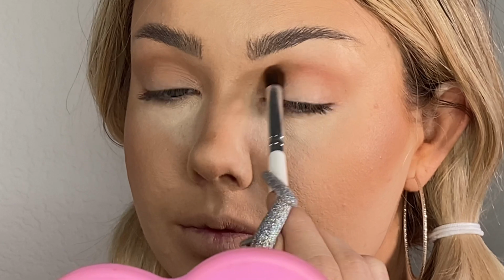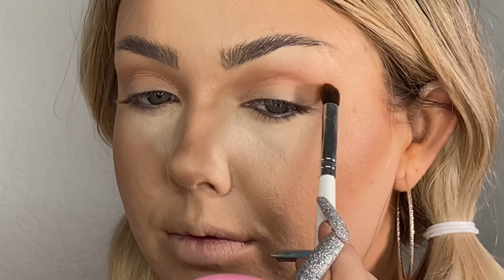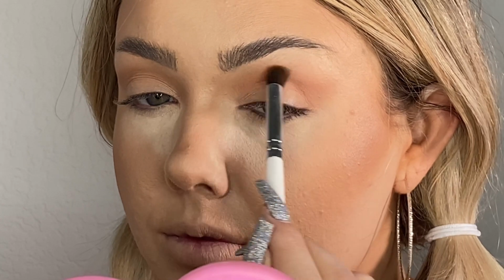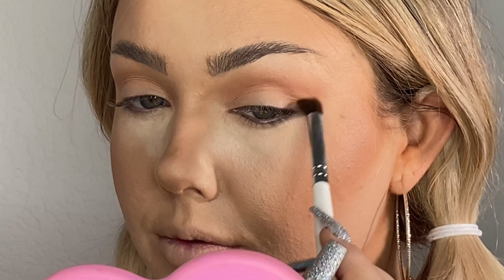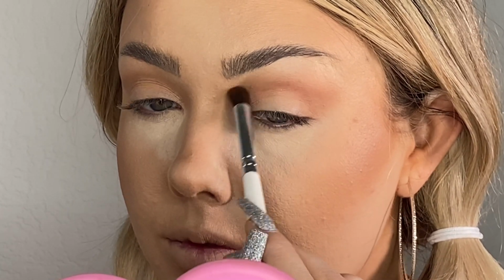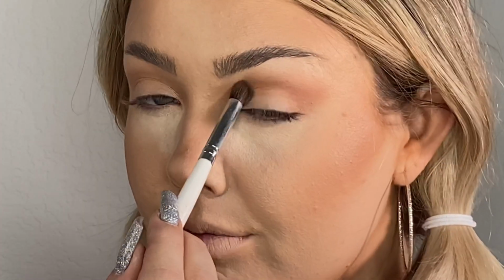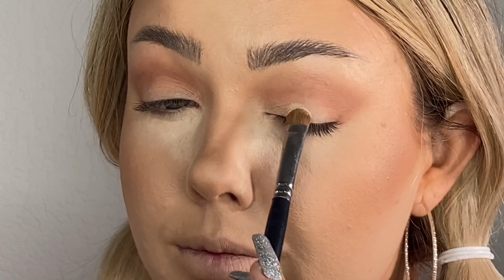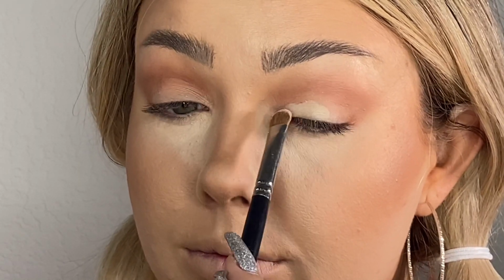And then I'm going to take a darker brown. This is a chocolate color from the Malibu Barbie palette from ColourPop. It's one of my favorite palettes ever. And I'm just going to go over that area with that color and just make sure you keep blending it out, and then you will have a really subtle bronzed crease.